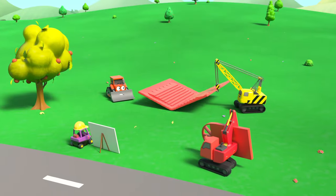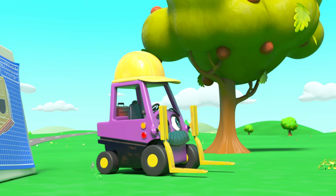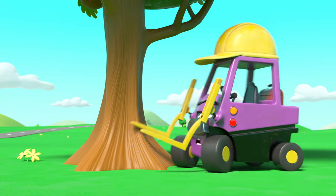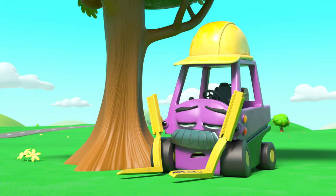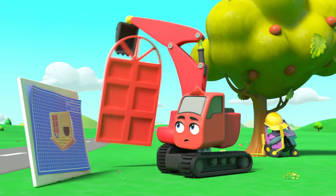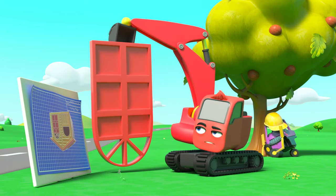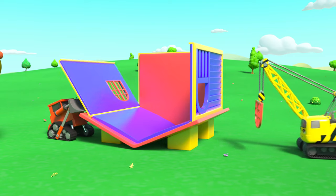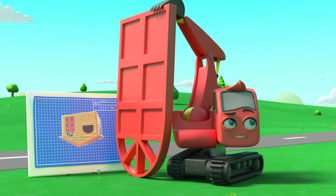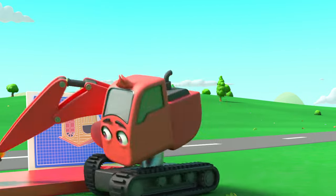Now everyone's hard at work. But oh dear, Mr. Rubble is so sleepy. Surely no one will notice if he has a short nap. But Digley can't figure this out. Something is definitely wrong with these plans. But what is it? There. The playhouse is nearly finished. They just need a few finishing touches.